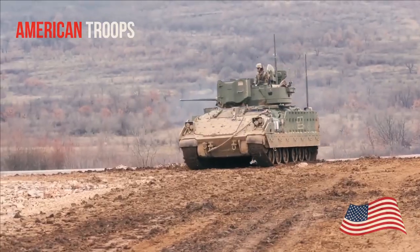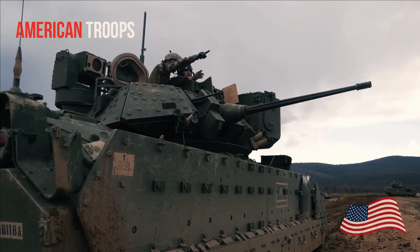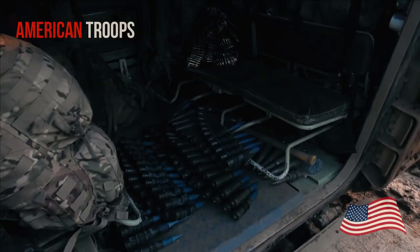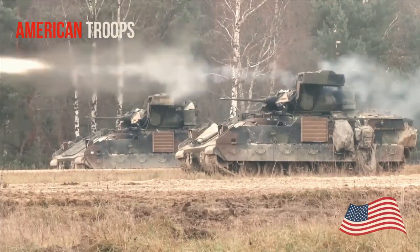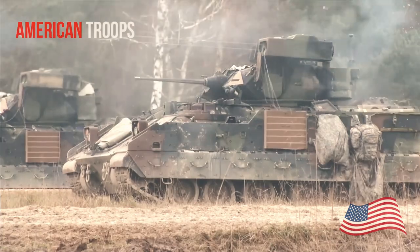The 2 ready boxes allow a selectable mix of rounds, such as the M791 APDS-T armor piercing discarding sabot with tracer, and M792 HEI-T high explosive incendiary with tracer rounds. The 25mm automatic gun is primarily used for clearing bunkers and firing on lightly armored vehicles.